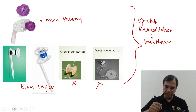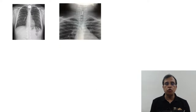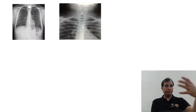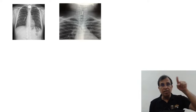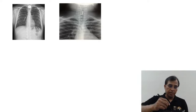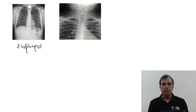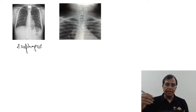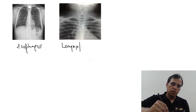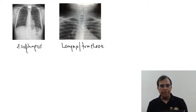So these are the valves that can be used for speech rehabilitation sometimes. I'll show you X-ray with a coin foreign body and you identify the site of the foreign body. Is it esophagus or larynx? These are the two images. Both are AP view from the front X-ray. In the first, you can see the whole circle of the coin. In the second image, you can see the side rim of this coin. If you can see the whole circle of the coin, then this is esophagus. But in the AP view, if you can see the rim of the coin, the side, then it is either larynx or trachea. Both are correct. Okay. So this will complete throat also.